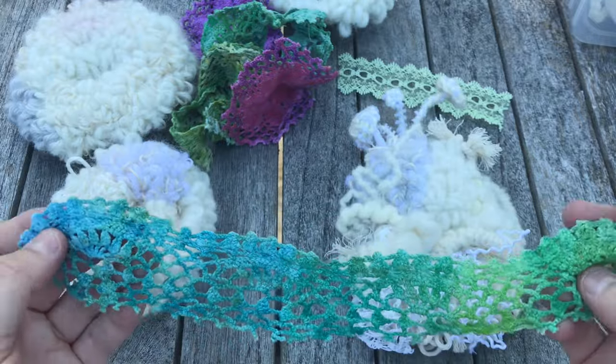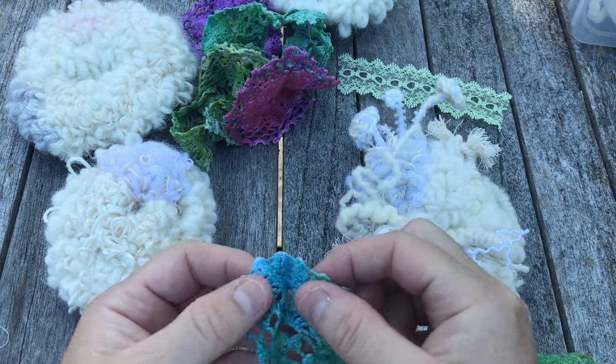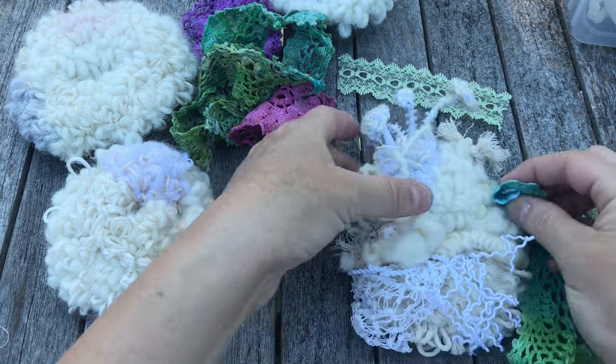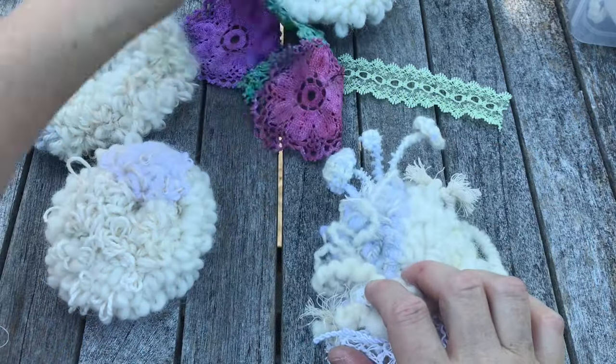And then I've got this beautiful hand dyed piece, and again I might even just be taking sections of this and forming little shapes out of it and having them come out of the piece. Lots and lots of possibilities.